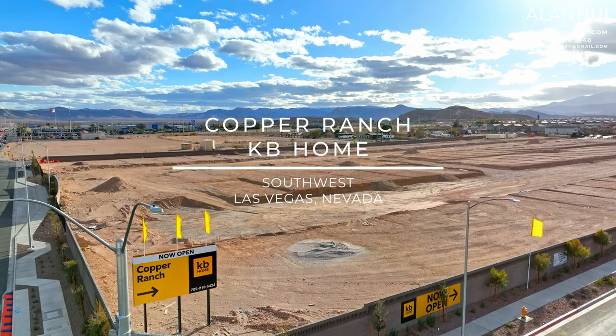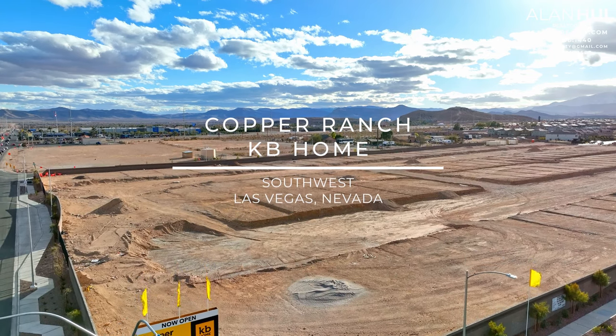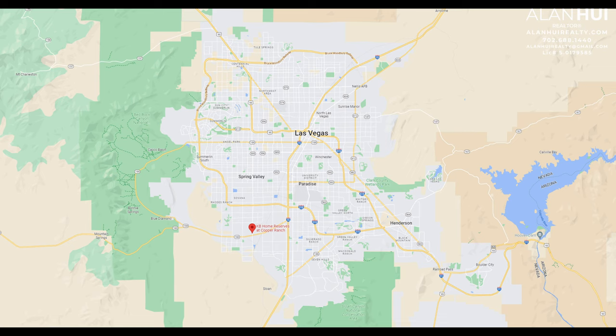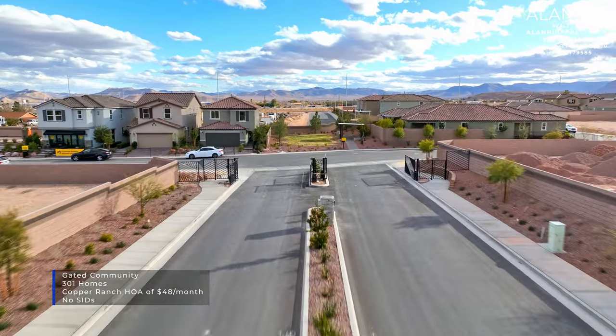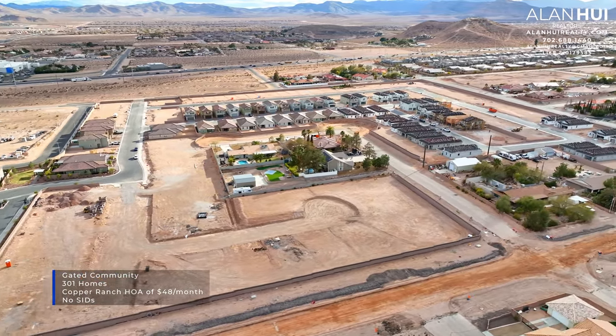Today we'll be checking out the brand new community of Copper Ranch by KB Home in the southwest of Las Vegas, Nevada. Copper Ranch is located in the southwest portion of the Las Vegas Valley near Blue Diamond Road. The major crossroads are South Rainbow Boulevard and West Pebble Road. Copper Ranch is a gated community that will feature a collection of 301 homes. There is an HOA of $48 per month and there are no SIDs or LIDs.